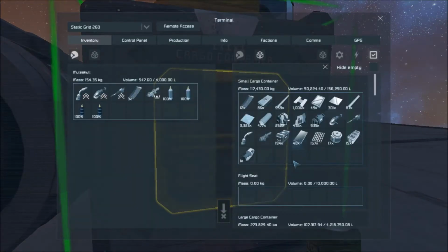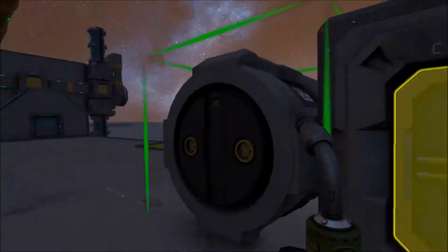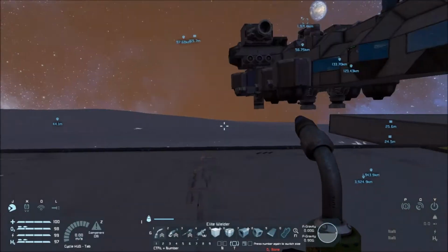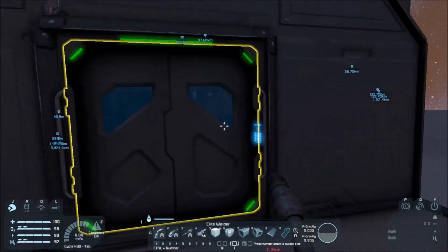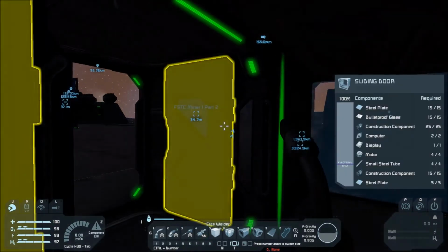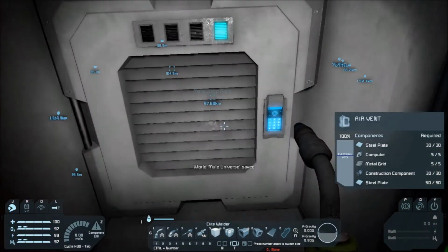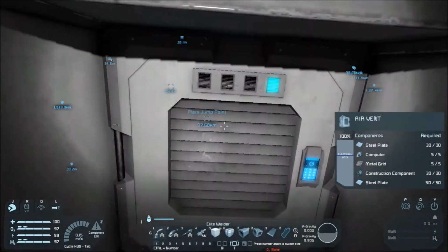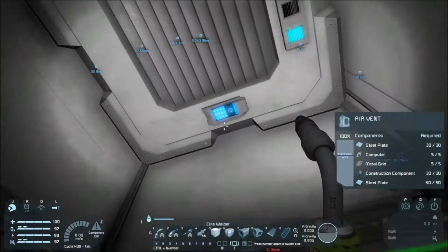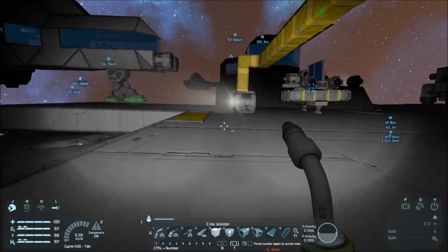Let's see. It's a pretty basic base. Let's take you through here. Oh, come on. Keep up. Okay, so right here we have an airlock. It's a terrible airlock. This is set to... Let's get some light in here. Depressurize the room. Always. At all times. It's a simple way of not losing oxygen out here.